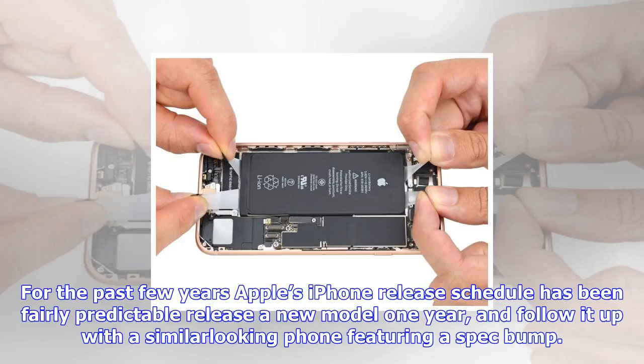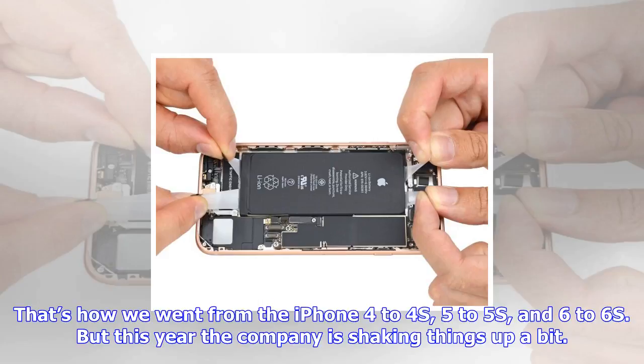For the past few years, Apple's iPhone release schedule has been fairly predictable: release a new model one year and follow it up with a similar-looking phone featuring a spec bump. That's how we went from the iPhone 4 to 4s, 5 to 5s, and 6 to 6s. But this year the company is shaking things up a bit.